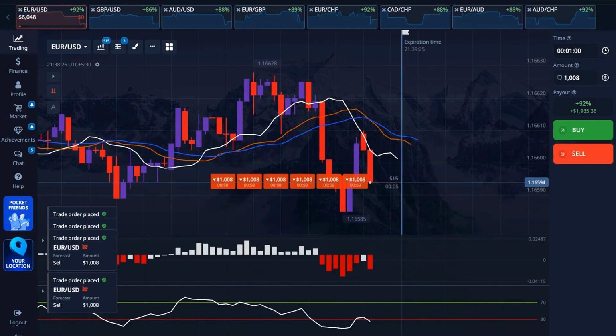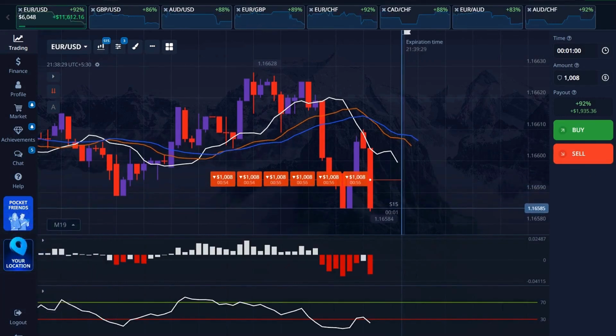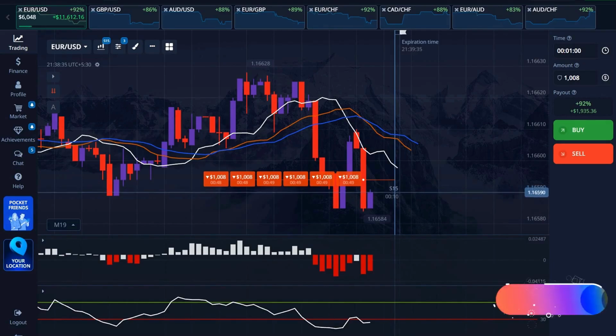For the past 7 days, I've been testing one Pocket Option strategy. No changes, no tweaks, just the same setup every day. The big question? Can it really deliver consistent results?